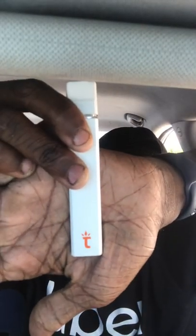I got another Delta 10 for you guys right here. It's from a company named Torch. I don't know if y'all can see that. There you go. Got this clear liquid up in here. So damn clear, it looks like water. It's crazy.